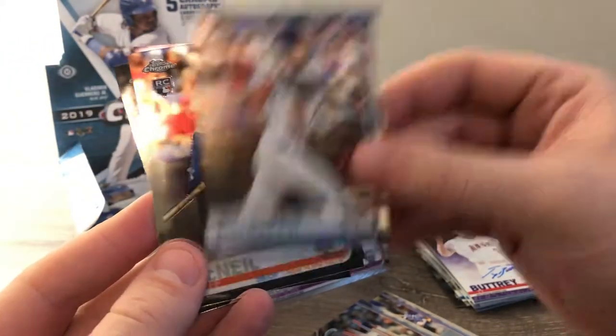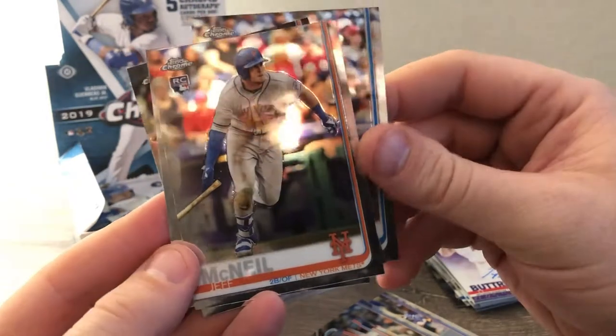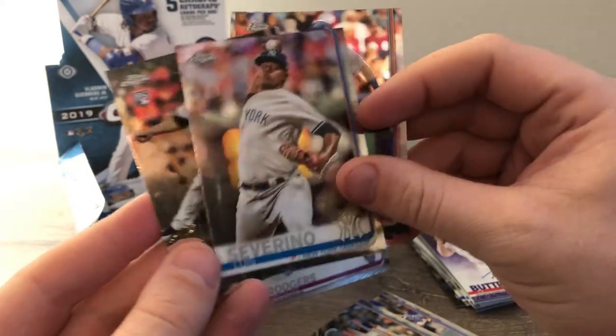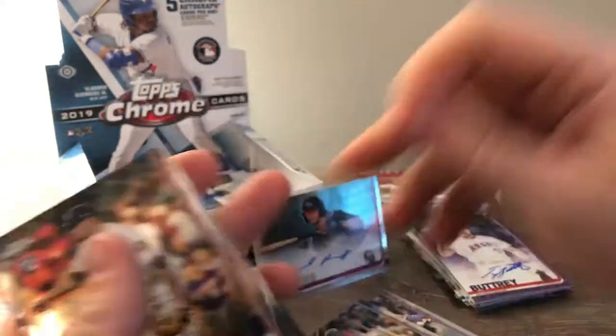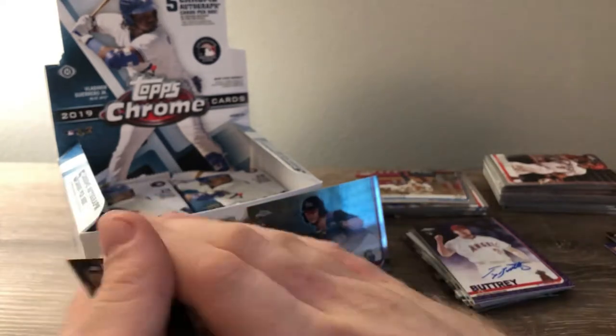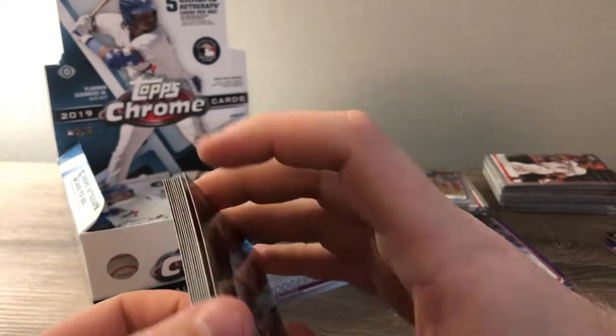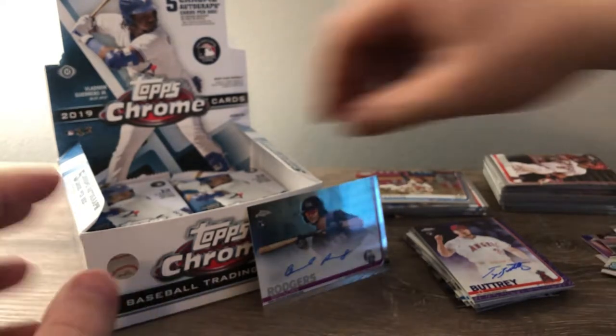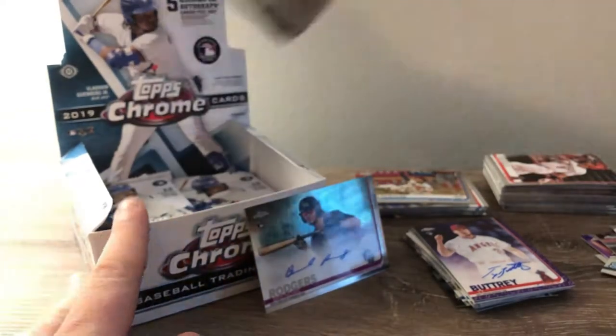Eric Hosmer. Jeff McNeil. I got a sweet Jeff McNeil card previously in one of these. Severino and Dietz. All right, guys, what do you think so far? All right. Get into the next pack here.